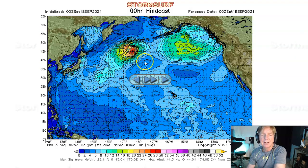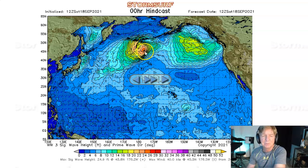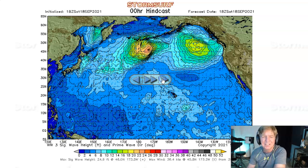And then as we got into Friday night, well, that system continued in the Gulf while a new system developed over the North Dateline region with 24, 25 foot seas. It was actually up to 29 foot, but we think a lot of that energy was more aimed northeast than due east, just given the way the fetch set up. But still, 24 highest seas over this whole domain, 24.6 feet at 46 north right there.